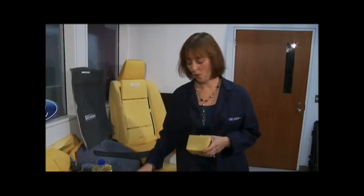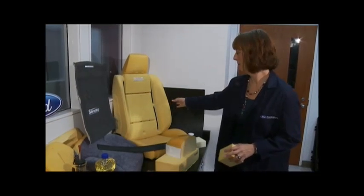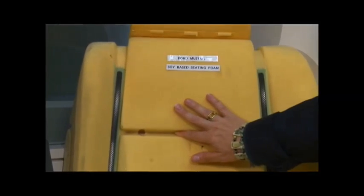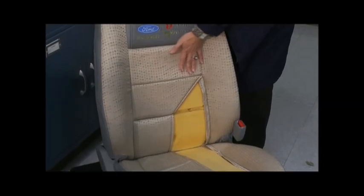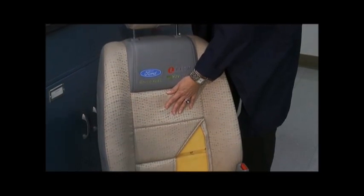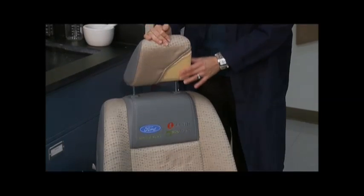Our achievement was to incorporate soybeans into polyurethane foams. And it wasn't an easy task. Here's where we started, and here's where we ended up, meeting every single requirement for durability and performance on the 2007 Mustang. Just about every single Ford vehicle has soy-based seat cushions and backs, but that's just the start. Here is 100% corn-based fabric that is completely compostable. The same with this bag, is made entirely from corn, the film.